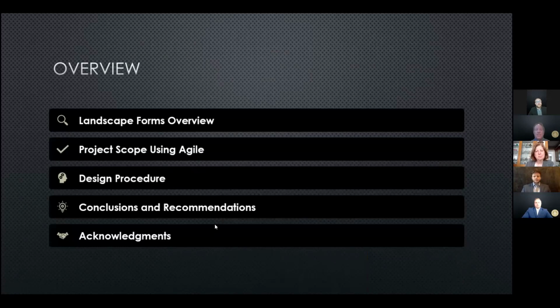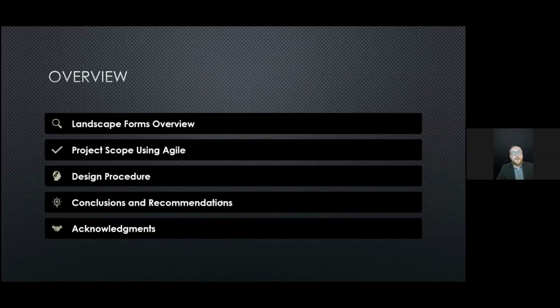We will begin with myself giving some background on Landscape Forms and their Studio 431 department. I will then hand it off to Ben to talk a little bit more about the project scope. Following that, Will and Matt will go into depth on our design procedure and overall methodology. And to wrap it up, Kevin will be talking about conclusions and our group recommendations.